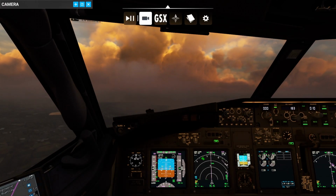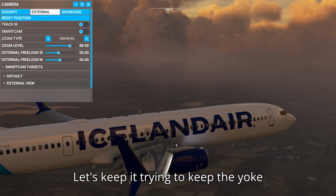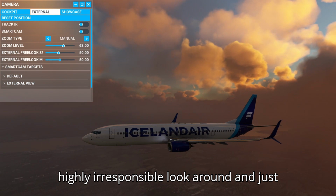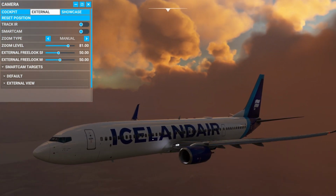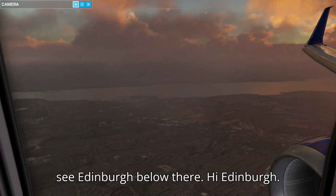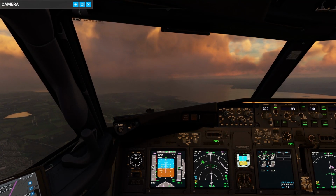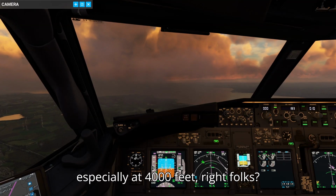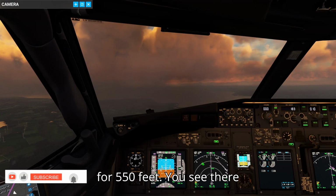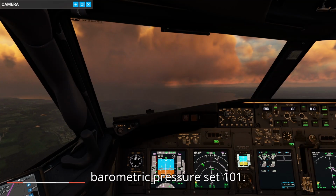That was not fun, but it might set up for some pretty. Let's see that we're slightly descending. Let's try to keep the yoke pretty set there, so we can do a highly irresponsible look around and just kind of see Edinburgh below there. Hi, Edinburgh. Now we will get back in the cockpit like we should be, especially at 4,000 feet, right, folks? Our minimums in Edinburgh are set for 550 feet. You see there. Barometric pressure set 101.